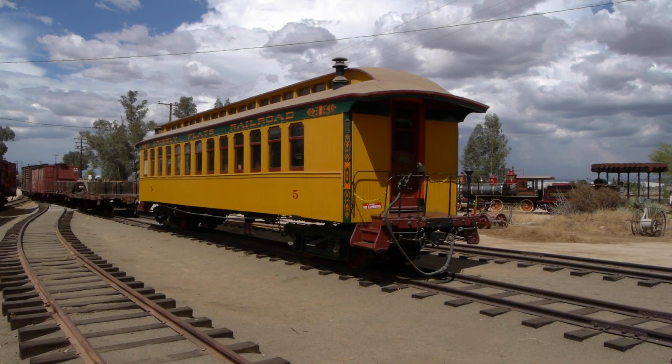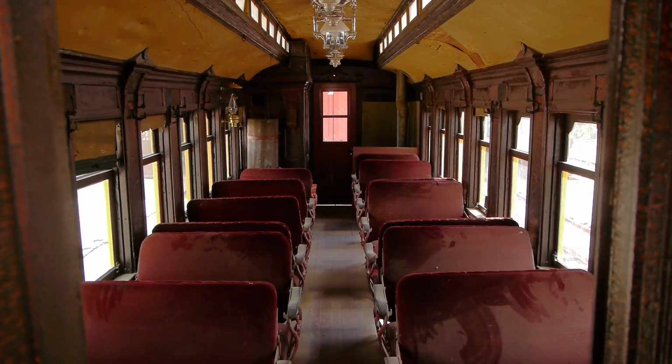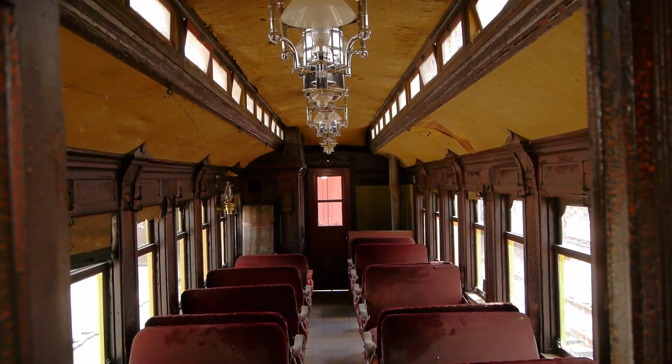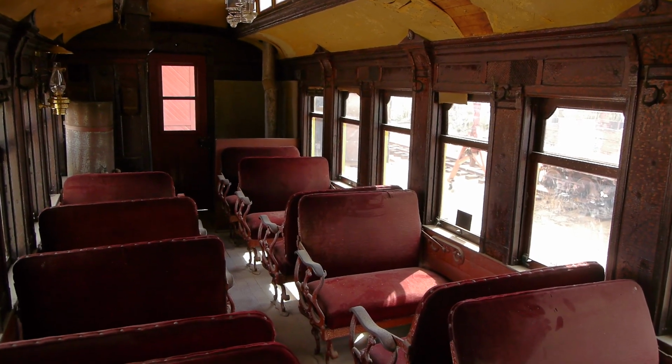Oh, and let's not forget about that coach. Yet again, a 19th century, a beautiful, beautiful passenger car with velour seats and kerosene lighting. The Orange Empire Museum is attempting some major repairs to the coach.